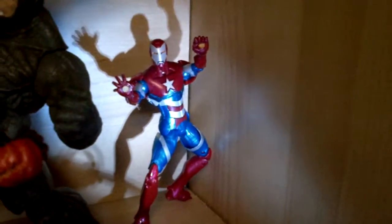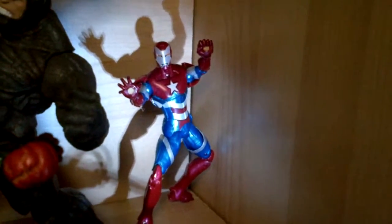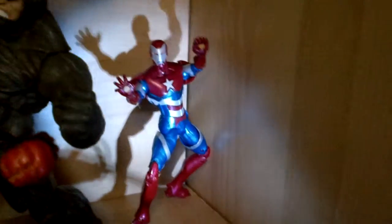Iron Patriot is cool. I like it. Not exactly my favorite, but I like it. It's cool. I like the paint application too and everything else.